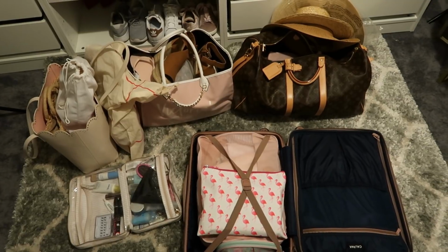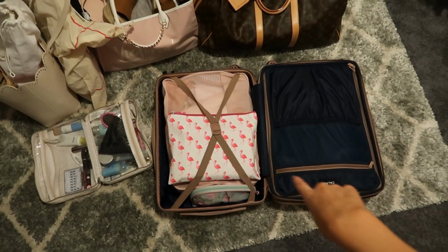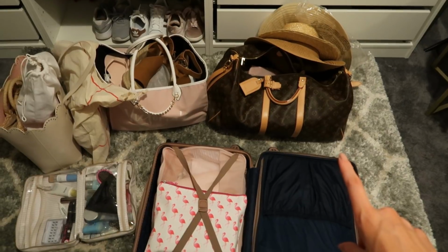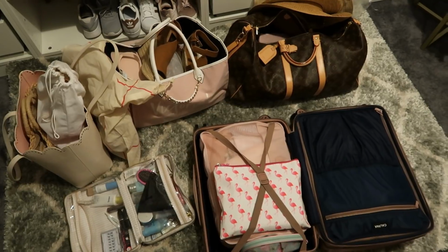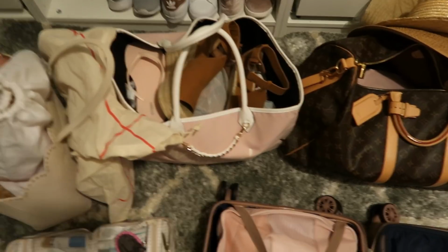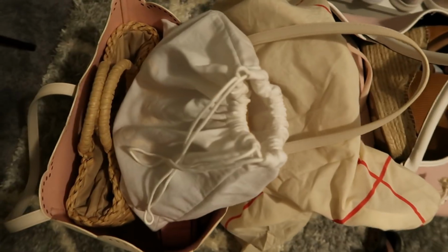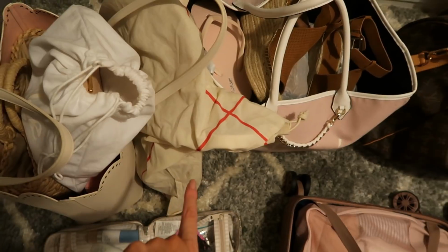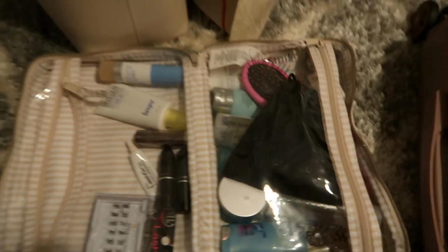Okay, so I'm actually surprised that I was able to get everything that was just on the floor into this, which is a piece of luggage, which is actually a carry-on. And then my Louis Vuitton Keep All, this is the 55 size. So I'm just so surprised that I got all that in there. And then of course, this tote over here has all my shoes in it. And then I basically nested all of my bags within each other, just so that they're all kind of contained. That's my Clairvy though.